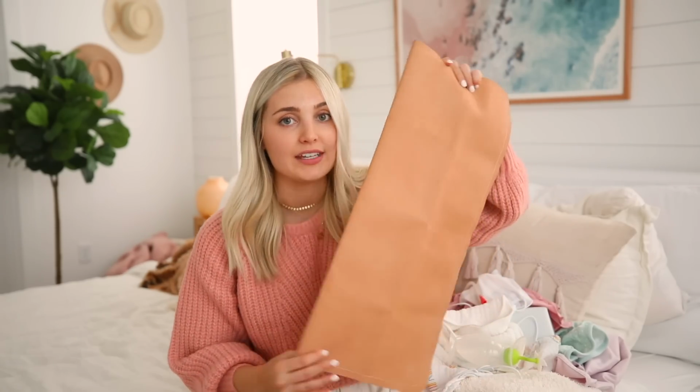Sometimes when we're changing her diaper, she'll pee in the middle of getting her diaper changed. It's a lot better to have it on this versus on my couch or something, or on my bed. This is so easy to wipe clean. So yeah, I have one of these in my bedroom, in the living room, and then also up in her room. So these are the best.